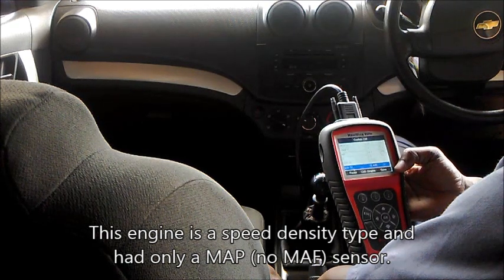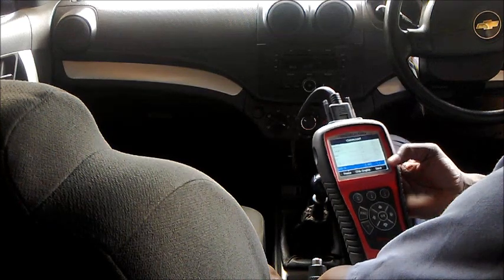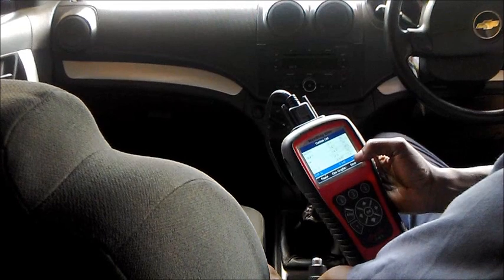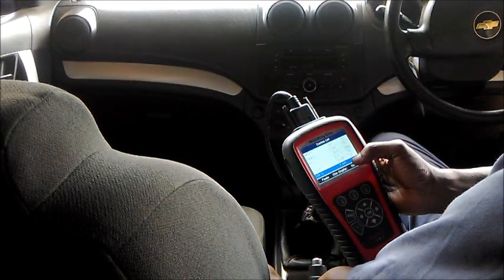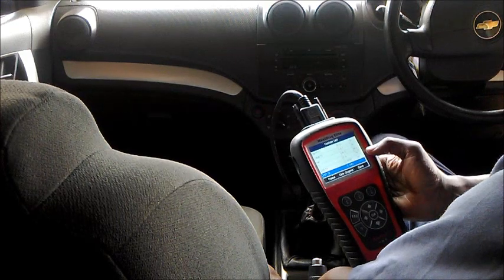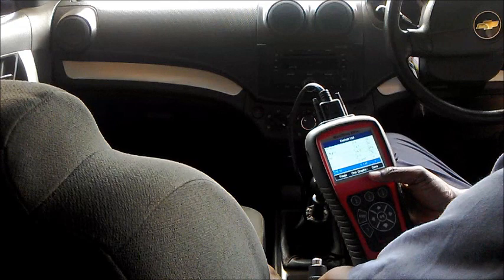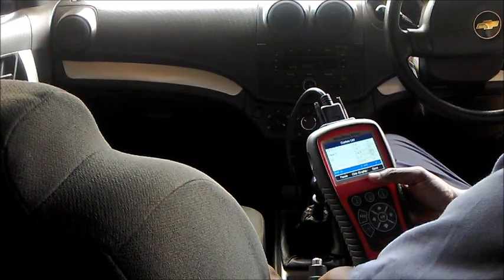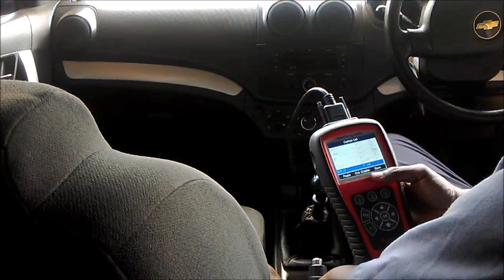But it looks like it is running a little bit lean, and you can see it from the front oxygen sensor. When you go to the throttle, you can see the upstream sensor reacts, but not the rear one. Now, the rear one not reacting will probably mean the rear oxygen sensor is faulty.